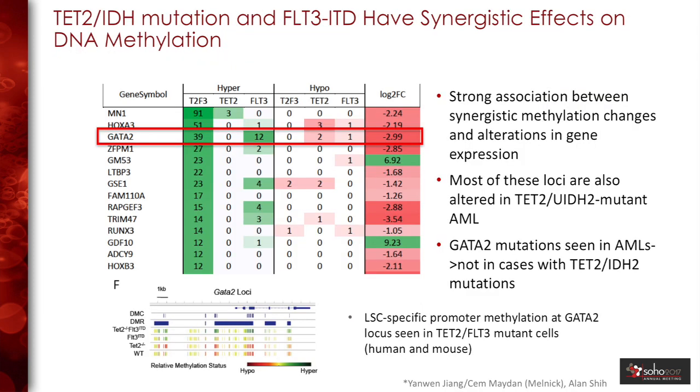And my lab has spent a lot of time trying to understand how these mutations cooperate. All of this work is published, but it makes an important point before I get to some newer work. That was the fundamental observation that the combination of a TET or IDH mutation plus a FLT3 mutation induces methylation changes that either mutation does not induce alone, including, for example, the silencing of GATA2, which requires both mutations. So it's not caused by a single molecular event, but by a combination of molecular events.